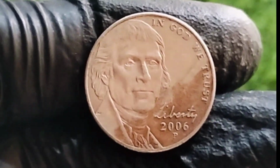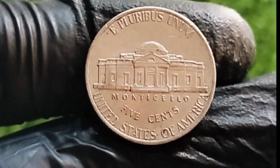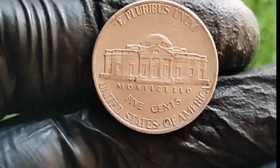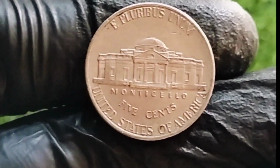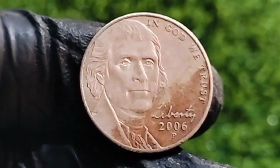From an educational perspective, the 2006 nickel is an excellent teaching tool, ideal for classrooms, museum exhibits, and numismatic clubs. It offers lessons in art, history, economics, metallurgy, and politics. Teachers often use coins like this to explain the founding fathers' roles, the structure of American government, and the minting process in a broader economic context. The nickel as a denomination has long played an integral role in commerce.